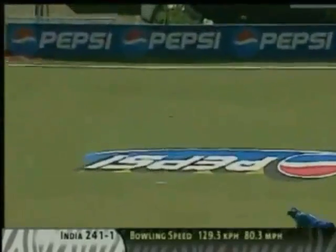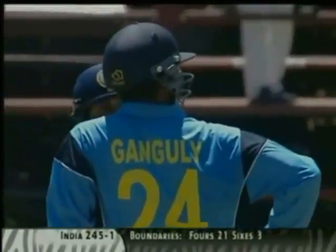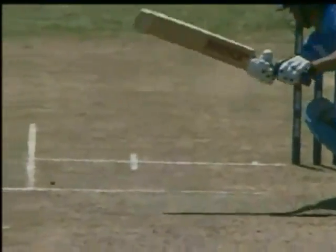Oh, that's sliced away. He'll get 4 for it. That's exactly where he should be bouncing the ball. He just provided a bit too much width. I think Sachin had set himself up for a big one. And then an educated edge.